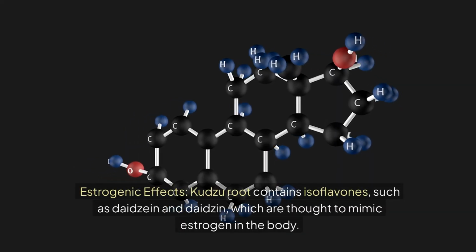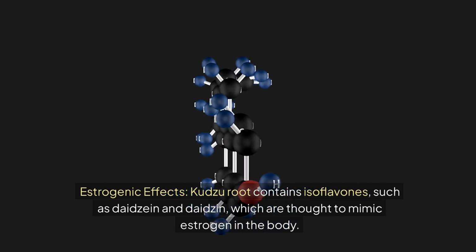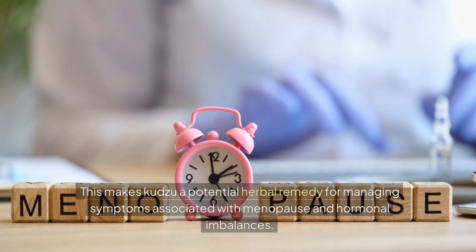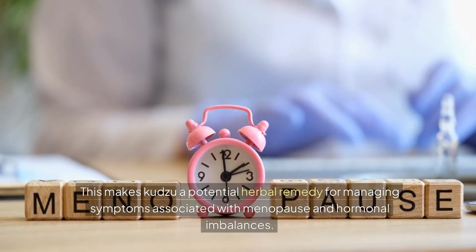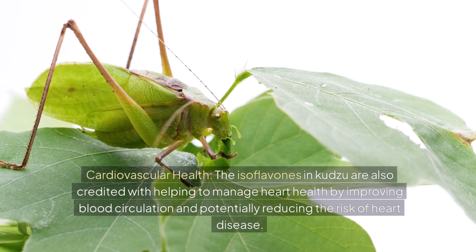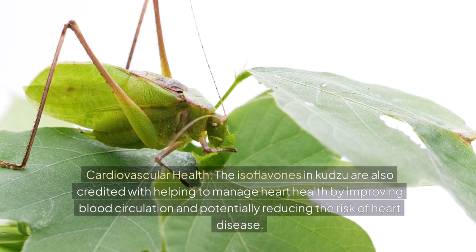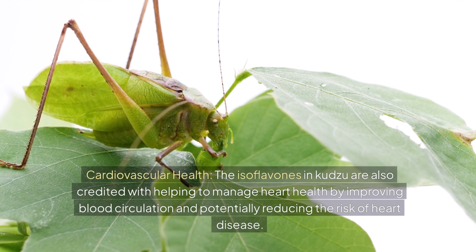Estrogenic effects. Kudzu root contains isoflavones, such as daidzein and daidzin, which are thought to mimic estrogen in the body. This makes kudzu a potential herbal remedy for managing symptoms associated with menopause and hormonal imbalances. Cardiovascular health. The isoflavones in kudzu are also credited with helping to manage heart health by improving blood circulation and potentially reducing the risk of heart disease.